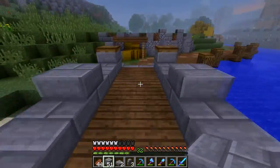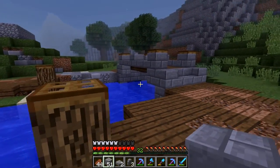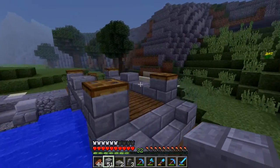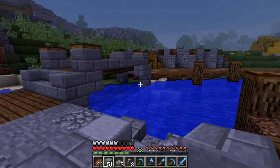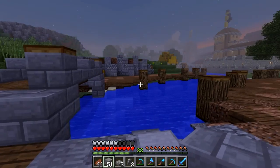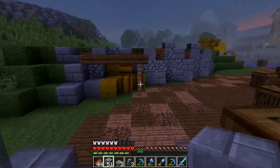Then I have this little bridge here, pretty similar to a bridge that I put in my 10 bridge designs video, which is almost at 5,000 views, which is pretty good for me. That's really good for me. I still get like 50 views a day on it.